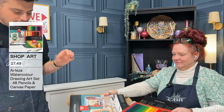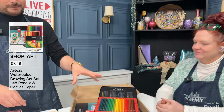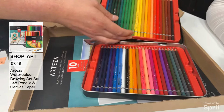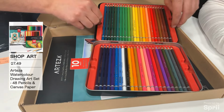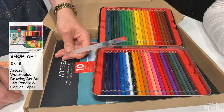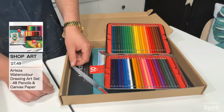Now, this here for you is Shop Art. It's £27.49. You're going to get the canvas paper pad, which includes 10 of those canvases and 48 of those wonderful watercolour pencils. Did you get the water pen too? Yes, you do. You also get your water pen as well. Now, we only have 6 of these remaining now. We're going to be completely honest with you. We do not think this is going to last the show.